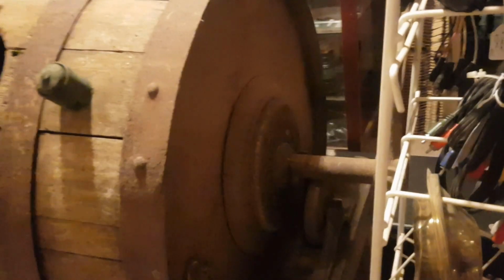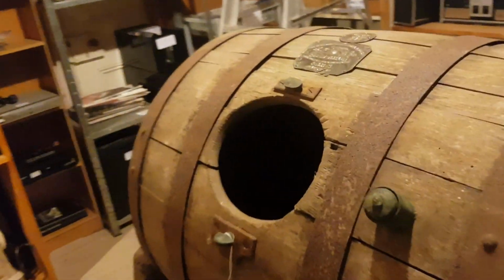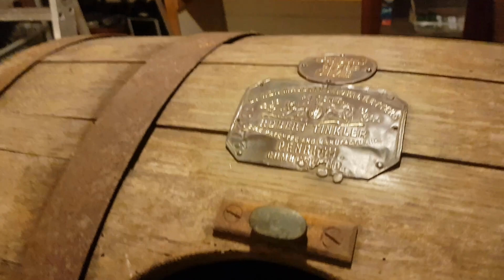So it's got a crank handle this end. I've had to put a frame in front of the crank handle because I don't want kids spinning it over, and also the handle actually sticks out. I don't want anyone to impale themselves. It is a great piece. It should have been in the shop a long time ago.